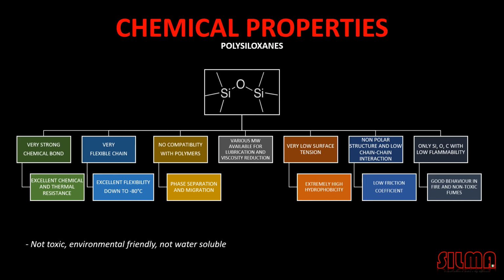It's very, very difficult to mix polysiloxane with any other polymer. This makes our work more difficult, to produce for you 50 or 60 or 80% active principle additive. But at the same time, this strong tendency to migrate allows the polysiloxane to move to the surface and change the quality of the interface between the plastic and the metal, and the plastic and the air.